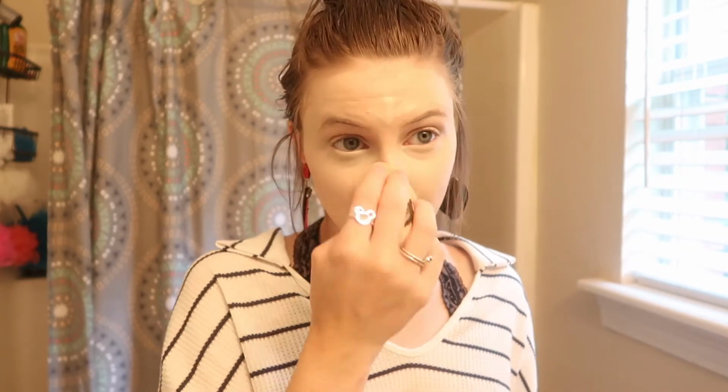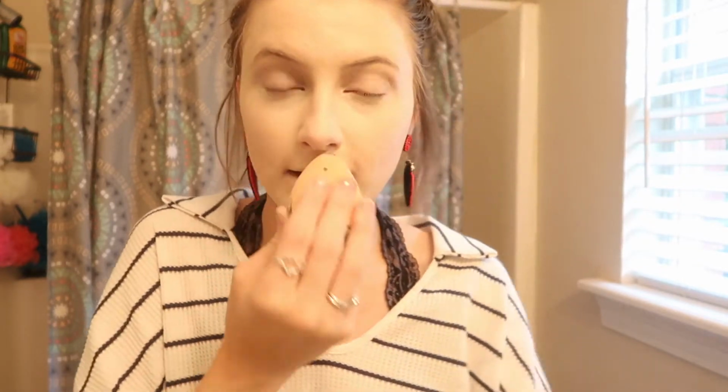I'm that type of person that when I try something new, it's really, really hard for me to try something else, because I'm just so used to this finish and this coverage, and it never really lives up to my expectations. So I always want to make sure that I blend this out really, really good. Make sure you blend it down your neck if you have not done that with your foundation. Okay, so that is set.